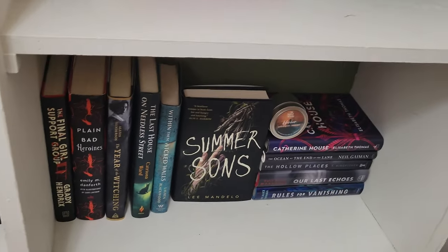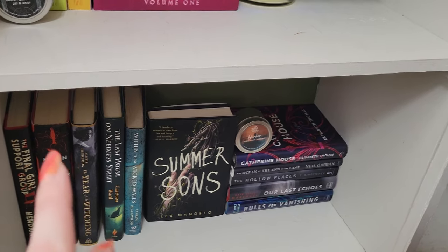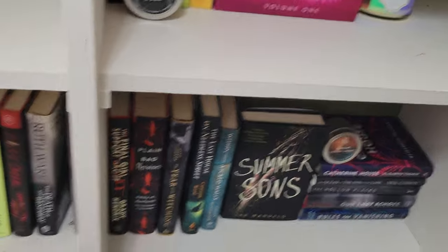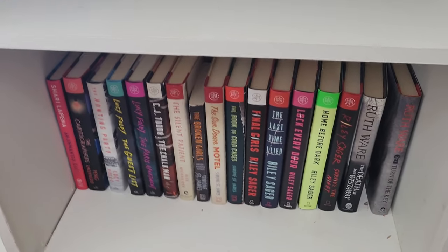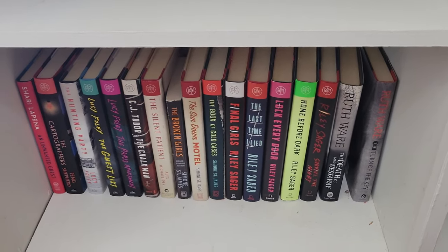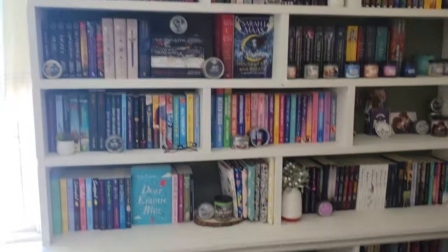And then right beneath that is my horror section. I don't own a ton of horror, but when I read it, it tends to be 5 stars. So I have my collection right there. And then this is the little bit of thrillers that I have. These are my favorite thrillers or my favorite authors. And then I have a completely empty shelf right above it. So that is what the built-ins are.